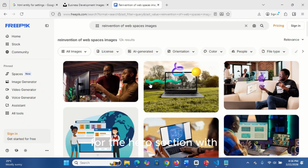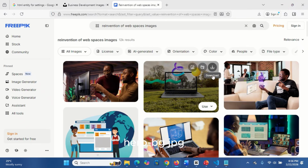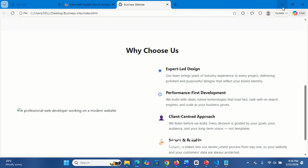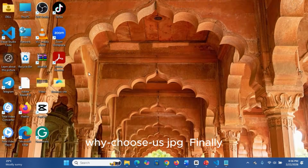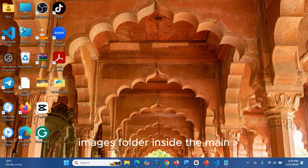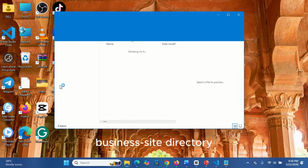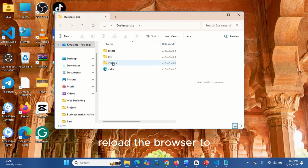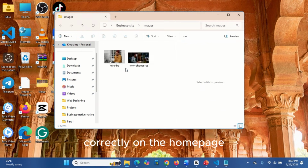Save the image for the Hero section with herobg.jpg and the image for the Why Choose Us section with whychooseus.jpg. Finally, place both files in the images folder inside the main business site directory. Once the images are in place, reload the browser to confirm that they display correctly on the homepage.